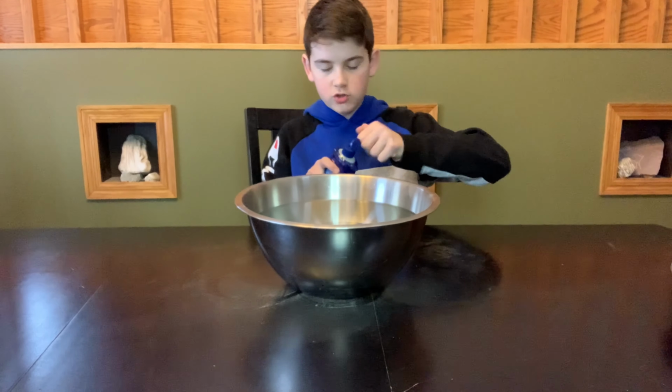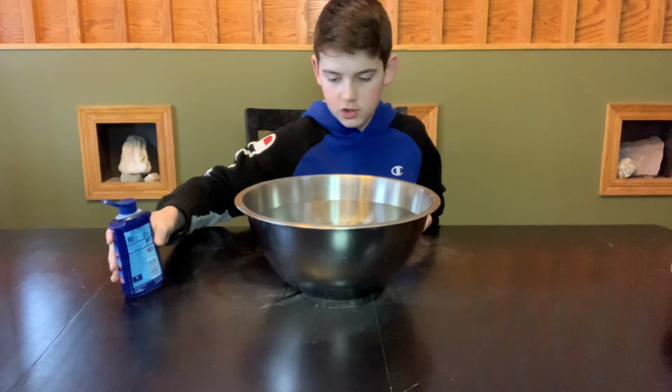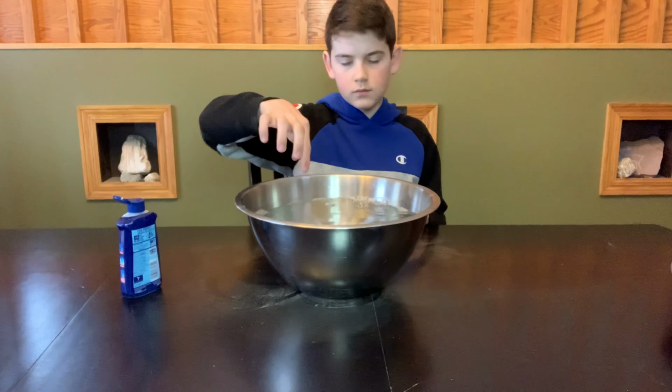We'll add a little Jet Dry. Just acts as a surfactant, break the surface tension. Swirl it around a little bit, and we'll get to panning.